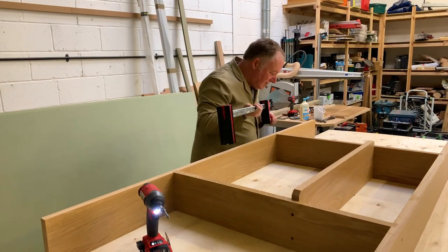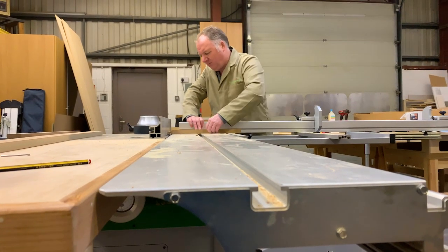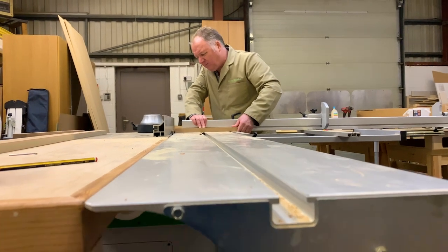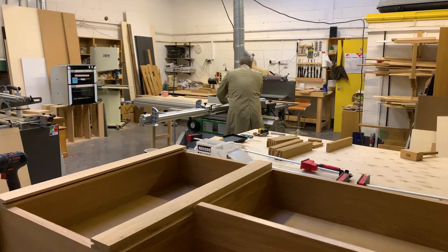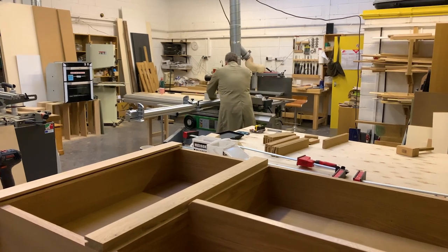Michael, the carpenter from Ziggy Sawdust, has been busy making a TV cabinet for the inside of Alice. I wanted a good quality piece of furniture in the narrowboat that included some storage. The cabinet is to be made out of solid oak with an oak-faced ply back.